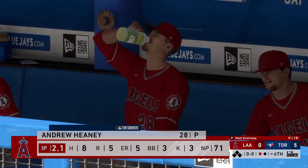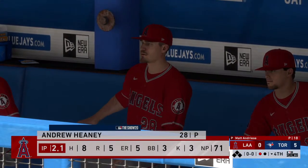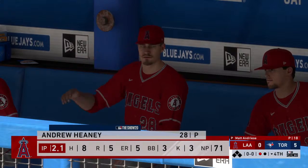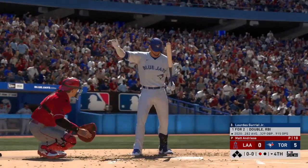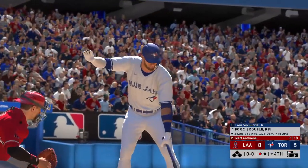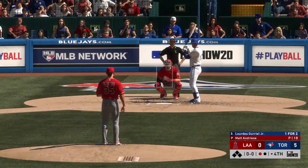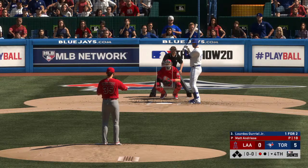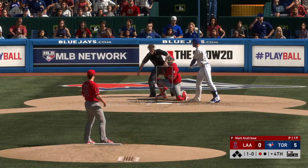Now batting, the left fielder, Lourdes Gurriel. So coming to the plate, Lourdes Gurriel. He was sat down on strikes in his last at-bat. Here's the first pitch to him. Nope, ball.